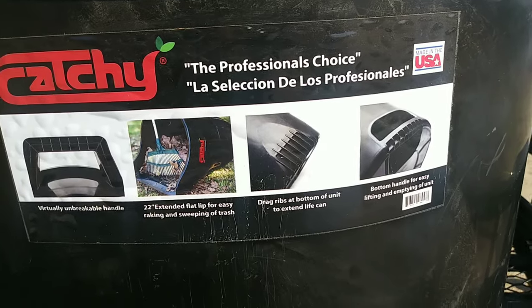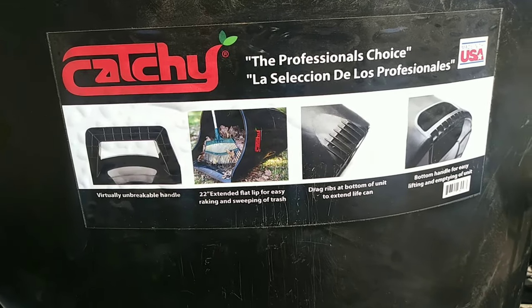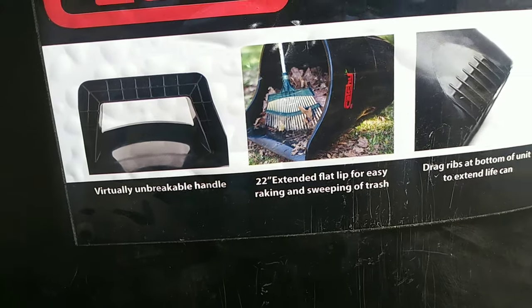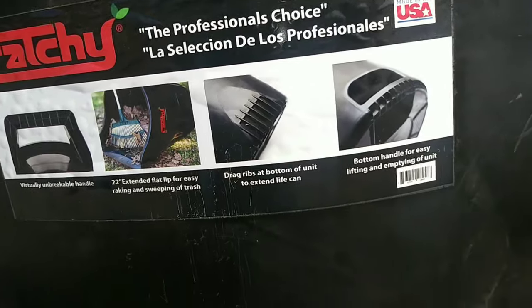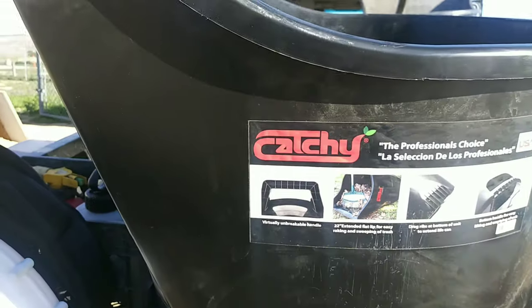Amigos, what's up? There you have it. Catchy can, very unbreakable handle. There's a lot of things that benefited this can that we've used. We have one already for almost four years, and we use duct tape.